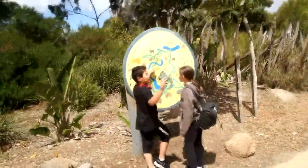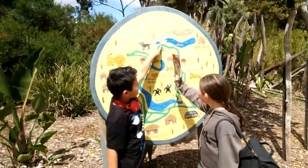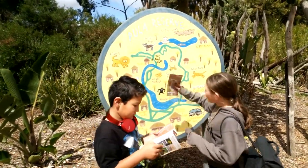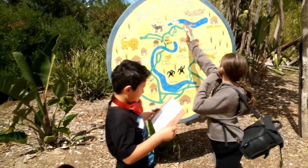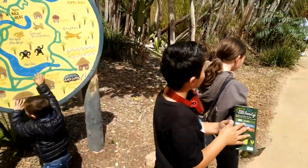So where are you? So we are right here. So we need to walk there, and up to the boat. So we are here. So what's next on our list? We need to go to lions, and we go to these, and we're going to the pig pose. Let's go.